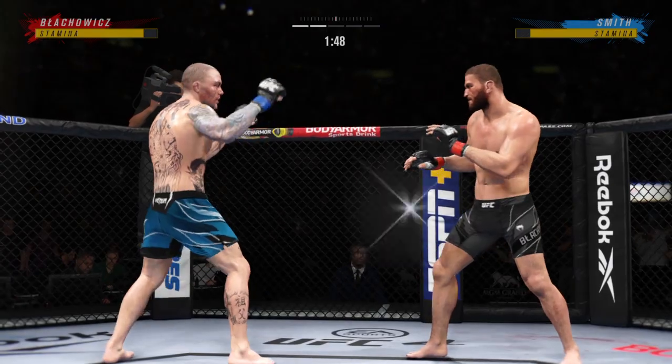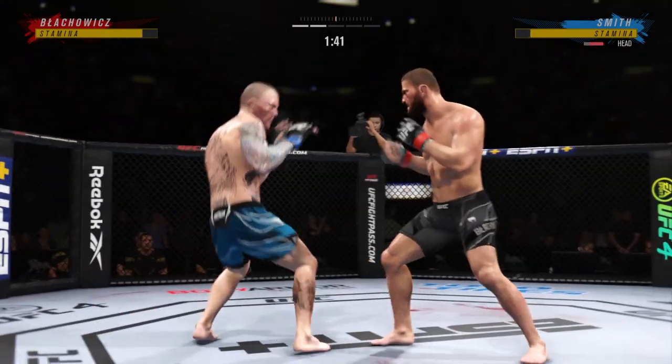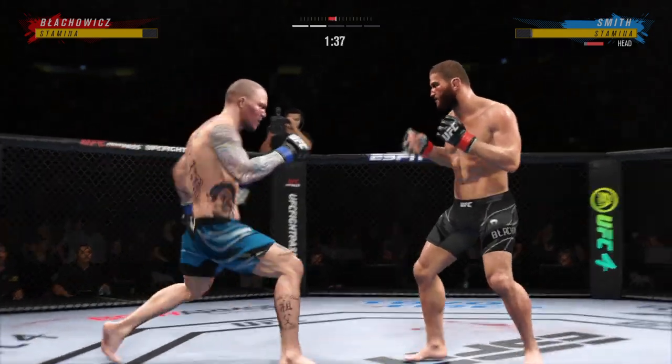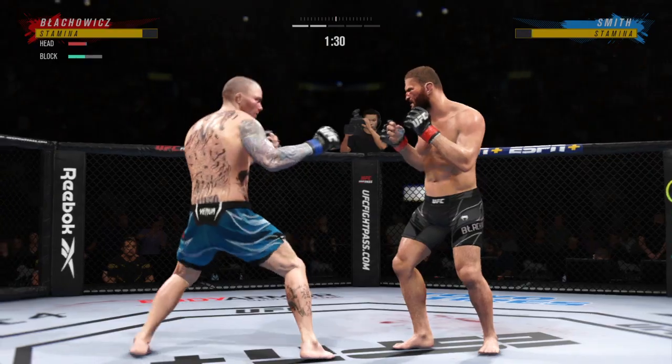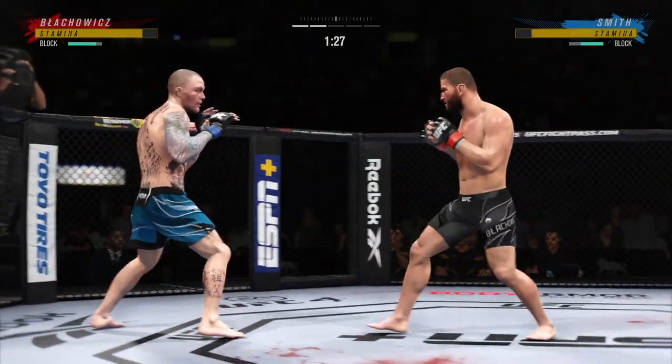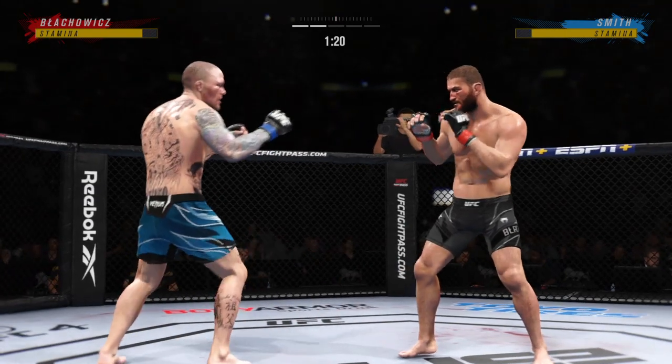Picked up the pace here in round two. Much more aggressive now here and starting to find himself in the pocket. He blocks the punch. Setting up the left hook, but out of range.